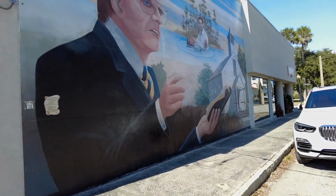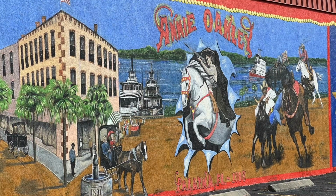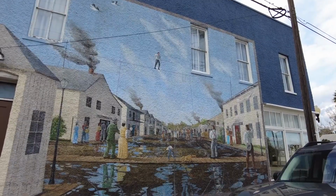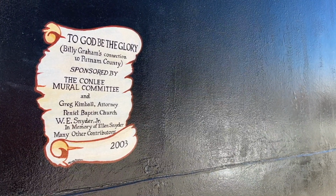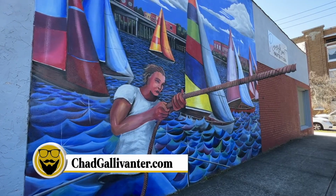We first visited Palatka a few years back and fell in love with the downtown area. Walking around, one of the first things you'll notice, this is a city of murals. There's a free map you can download that tells you where all the murals are located. We have a link on our website.